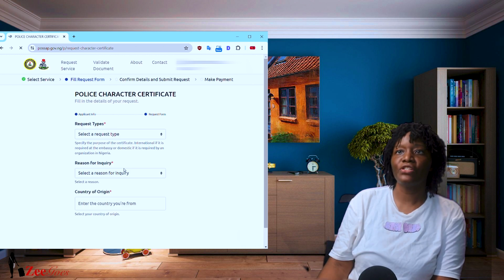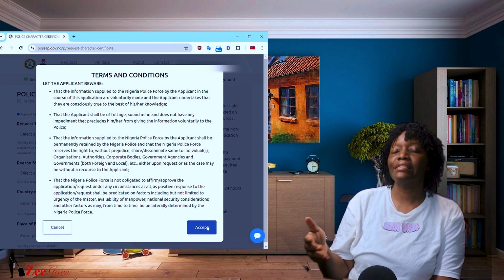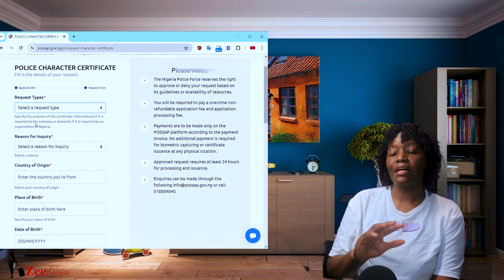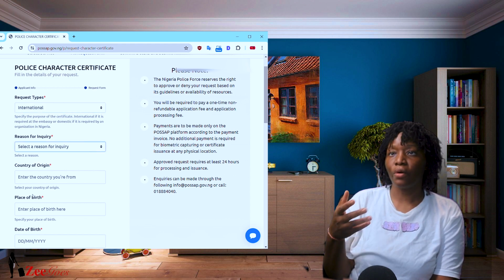For the Nigerian one, you just click on in country. From in country, you then just enter in your information. But before you go forward, it will ask you to simply accept the terms and conditions. Request type for this page, because we're all about travel, we're going to go with international.